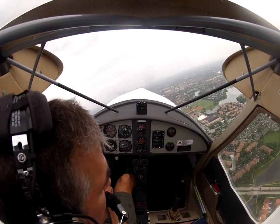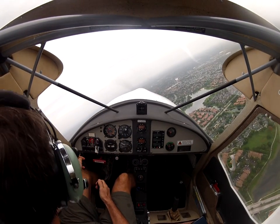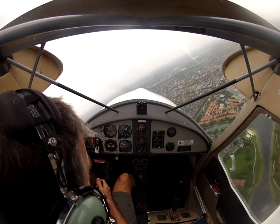3 Whiskey Papa, runway 27 right, clear touch and go. Flight 43 Whiskey Papa, clear touch and go, runway 27 right.